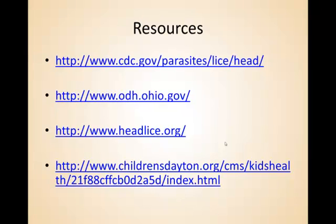And if you'd like any other information on head lice, these websites have some great parent information that can help you and give you some advice as far as treatment, cleaning, next steps, those kind of things.